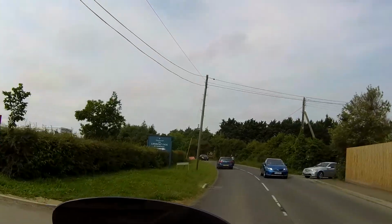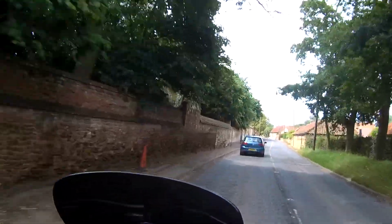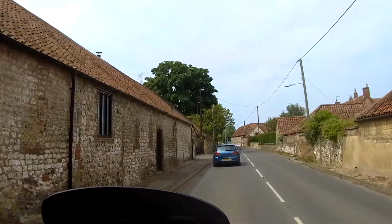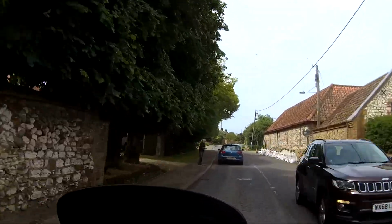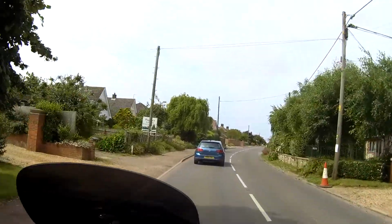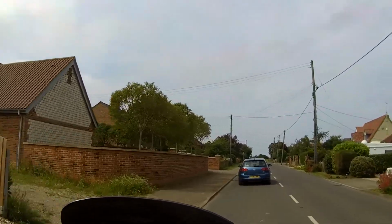Well, here we are in Holme next to Sea, and at the risk of repeating myself, another very pretty North Norfolk village, flint and carstone in evidence everywhere again. But very peaceful, very pretty. Also a relatively smooth bit of road. What a treat that is.